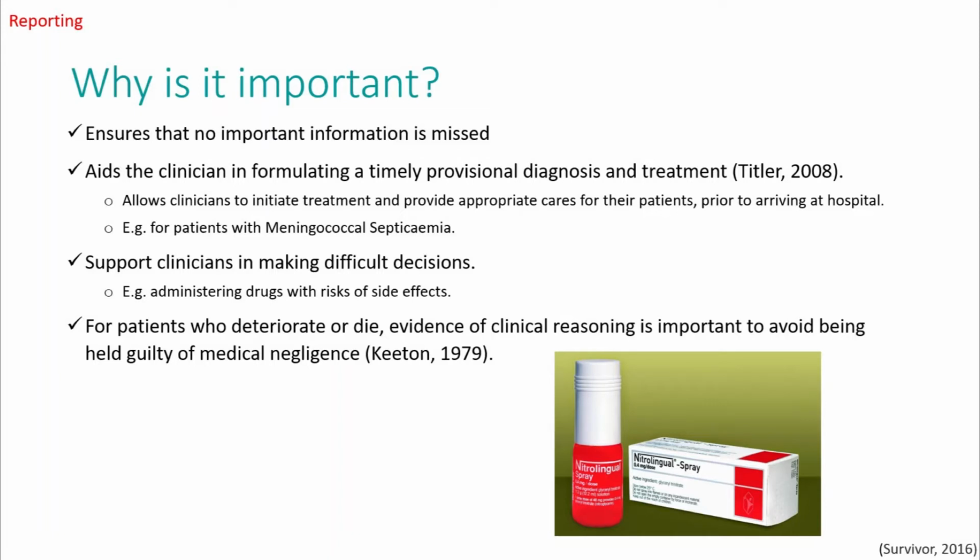The paramedic must decide to risk the side effects of hypotension in this patient, as they are almost contraindicated. So it is up to their discretion whether or not to give GTN. If the clinician can justify his decision using good clinical reasoning, he cannot be liable for error. For patients who deteriorate or die, evidence of clinical reasoning is important to avoid being held guilty of medical negligence.